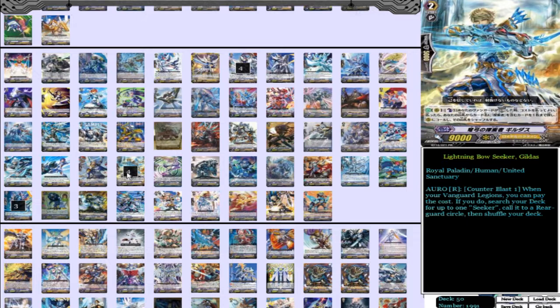I guess, if you want to note this down, you could take out one of Gildas and play the 10k Seeker. I don't know his name. But other than that, I'd recommend playing 4. The 4 works out much better in my opinion.